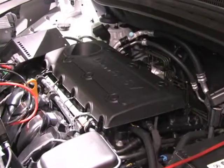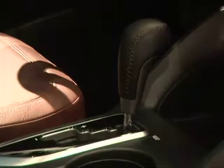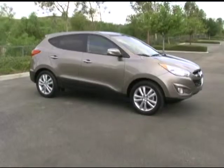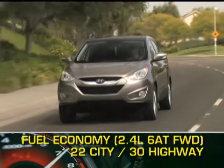The Tucson is offered with a 2.4-liter inline-4, sending up to 176 horsepower to the front wheels through either a 6-speed manual or 6-speed automatic transmission, or to available all-wheel drive through a 6-speed automatic. Here are the highest and lowest EPA estimates for fuel economy.